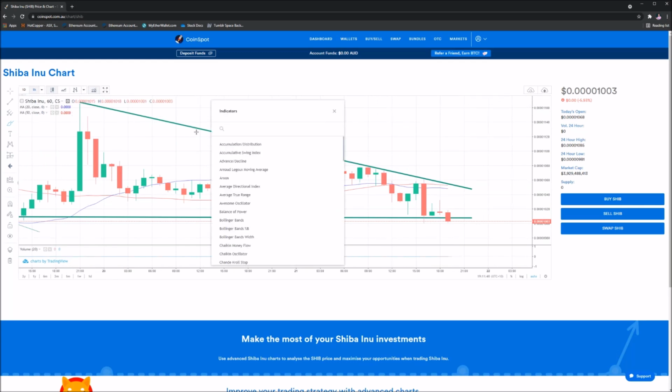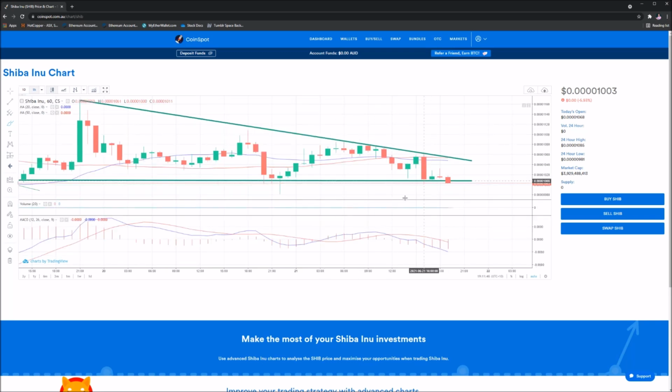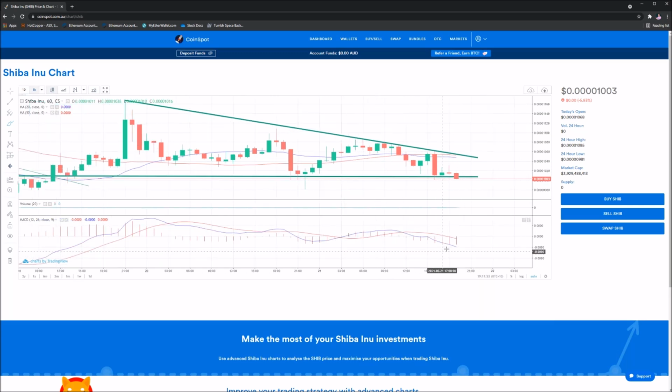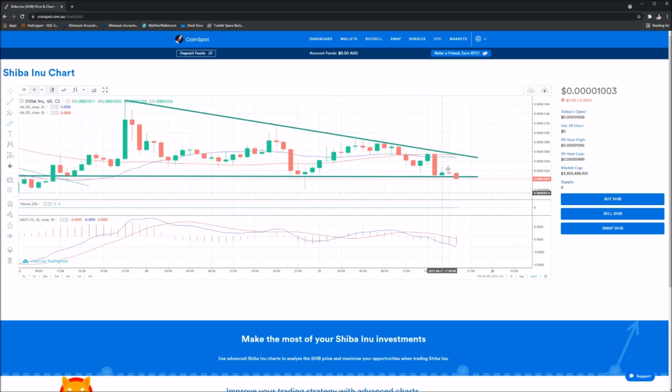I'll chuck one more indicator, the moving average convergence divergence. And what you can actually see is we had the cross here, but we appear to be at the peak of our selling. It's flattening out. So that means we're going to start converging, which will be fantastic, and hopefully we will see this blue line start to cross and go up, and then we should be trending upwards.